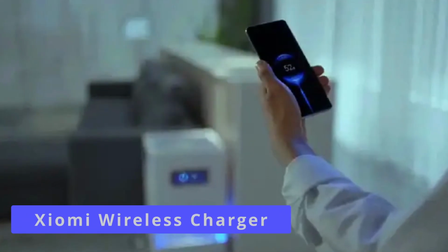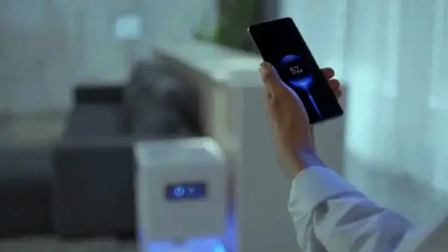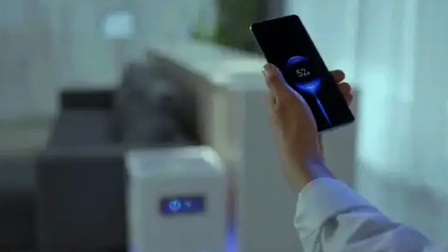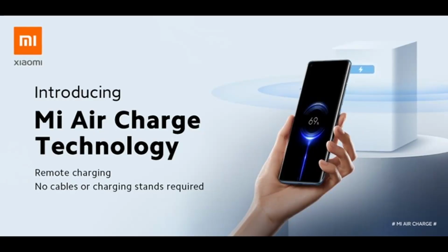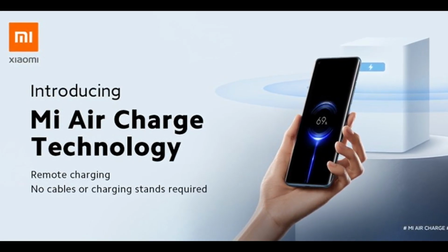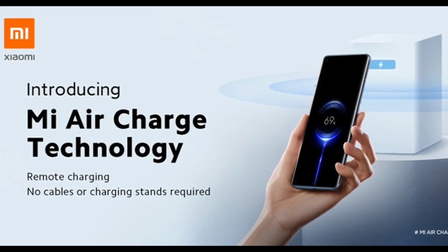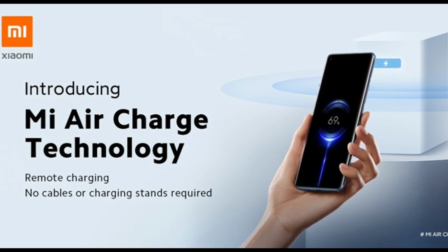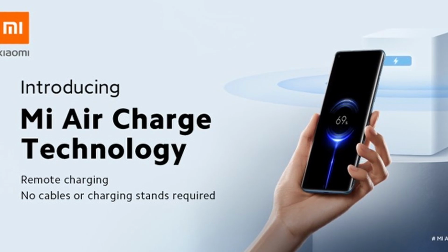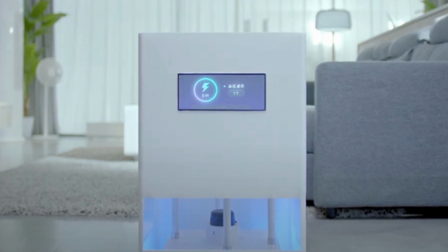The last one we'll be looking at today is the Xiaomi Mi Air Remote Wireless Charger. Wireless chargers are nothing new, but this new Xiaomi technology has the potential to completely change the way we interact with our devices. The Mi Air charger is a dock that can be placed anywhere in the house and will automatically charge the device in your room. It will charge while you're sitting, and we will not have to leave our phone in a specific location, only a few meters from the device, without the use of cables or stands. Mi Air Charge technology provides a true wireless charging solution.